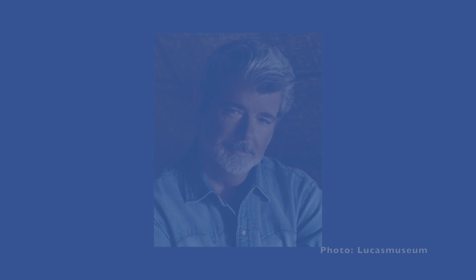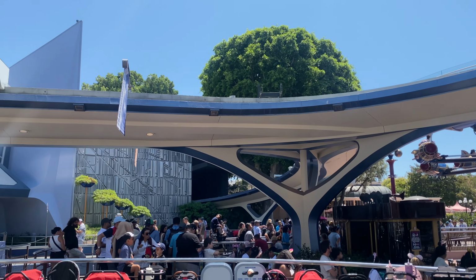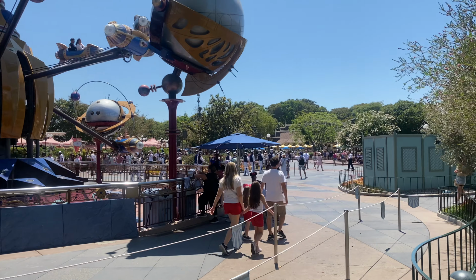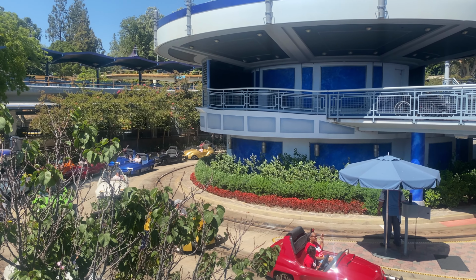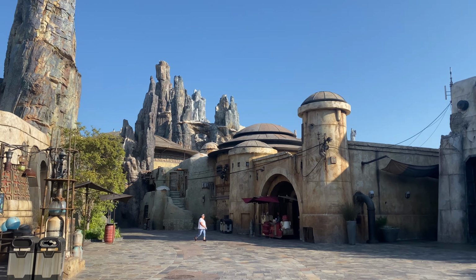The collaboration between George Lucas and Disney proved to be groundbreaking, and although the original dual coaster idea was scrapped, the innovation and storytelling of Star Tours laid the foundation for future Star Wars attractions in Disney parks.